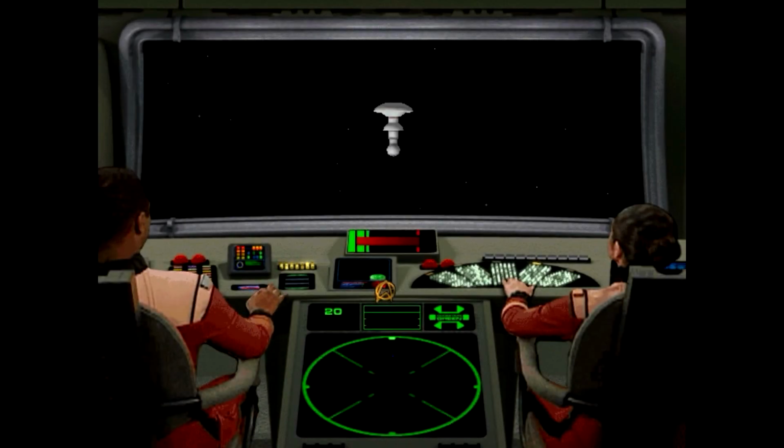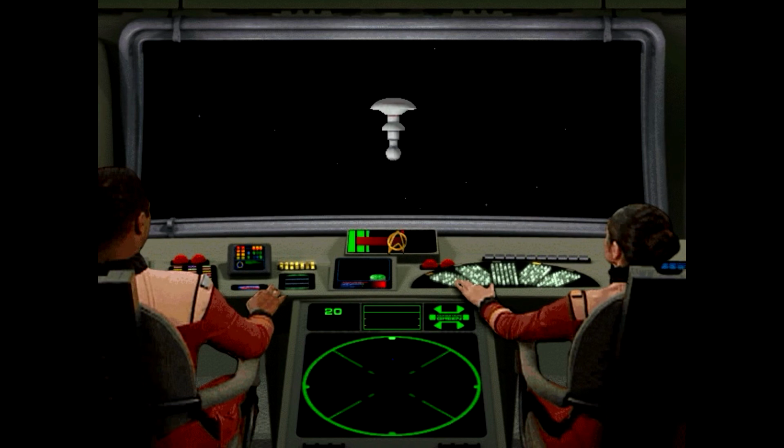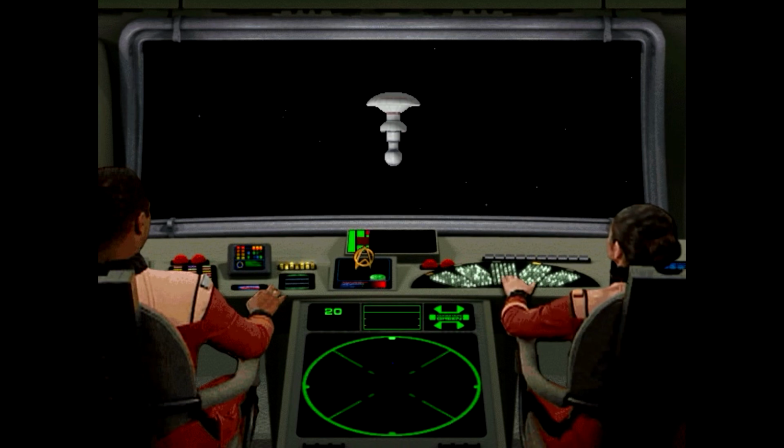I'd recommend this game to fans of the original Star Trek or anyone who enjoys the FMV action games from that time period. The only negative I found was that the control scheme was very archaic and required using letter combinations that aren't intuitive, with nothing on screen to remind you of what buttons to press.